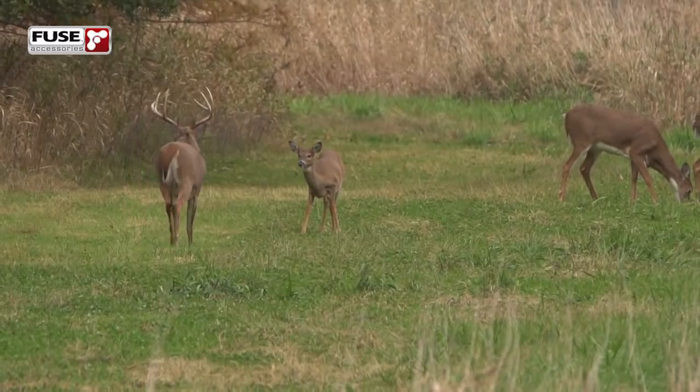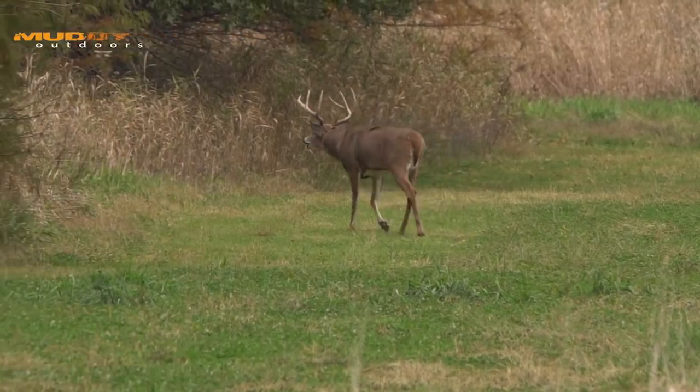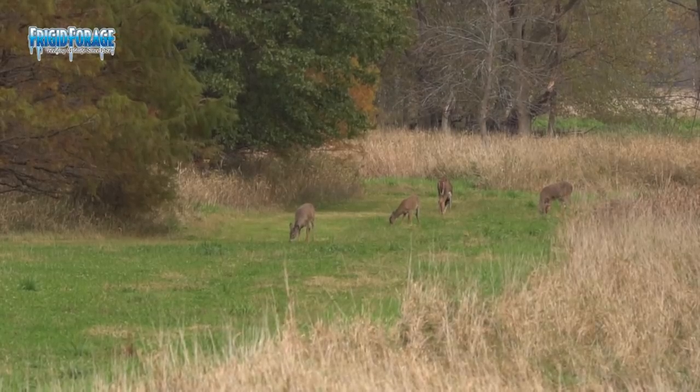So if you've got a big buck that you've got figured out, you know where he lives, you're just waiting for the right time, the more often you can be in there and around those does near where that buck lives, the better your chances you're going to be there when that first one comes into estrus.